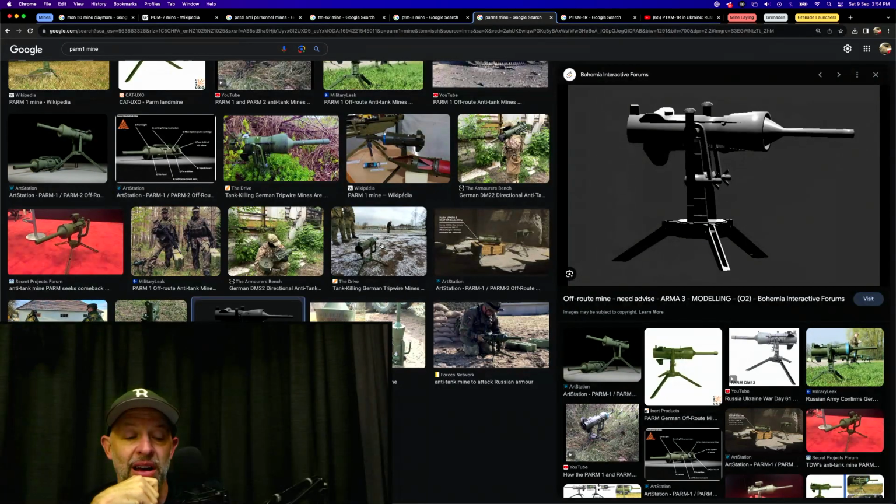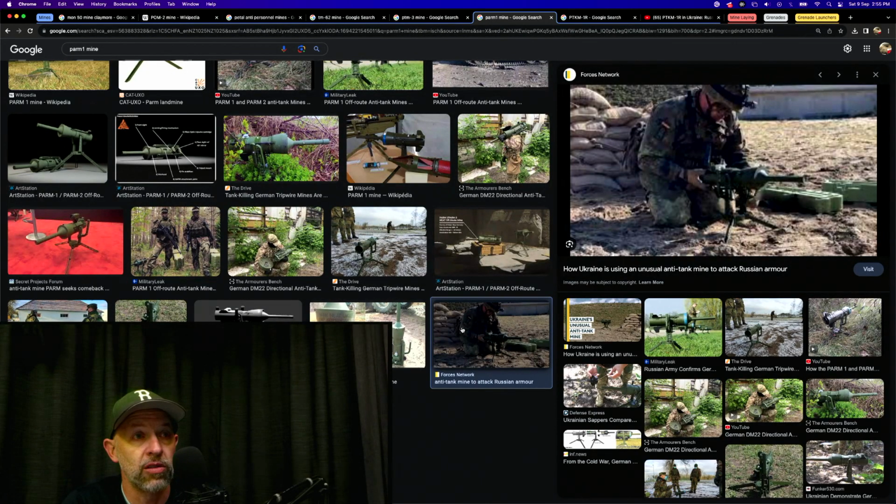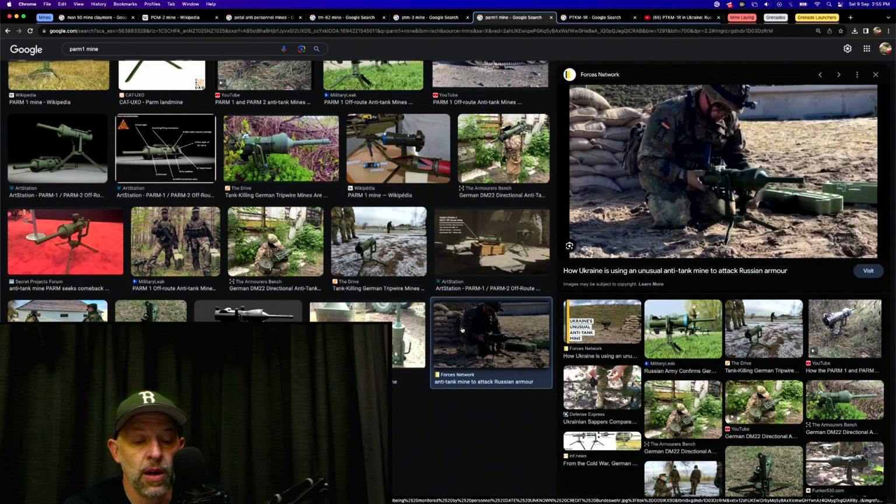The Palm, spelled PARM, stands for Panzer Aber Richtmine, anti-tank directional mine. 1,600 of these DM52, which are the Palm 2 variant, mines were delivered to Ukraine armed services in early May 2022. It is manually placed. These aren't placed by helicopters or things like that. You manually position them, much like this man here appears to be doing. It incorporates an arming delay of 5 minutes, and can be detonated either by command or a fibre optic cable, as I've described.